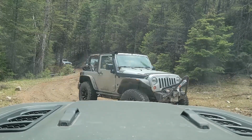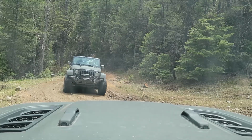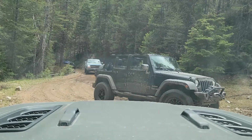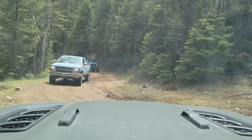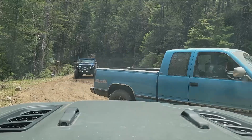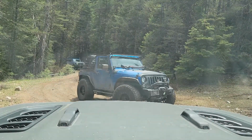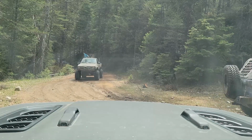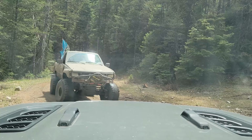Renegade. Chevy pickup. Gladiator. No, it's not a Gladiator. I know we have a Gladiator. Bronco, Toyota.